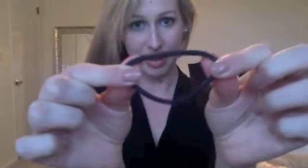Also, these little guys, rubber bands, can be horrible on your hair if they have the little metal clasp. Don't get those. Get the infinity rubber band. It's much easier on your hair.